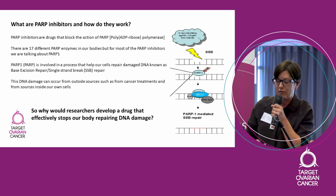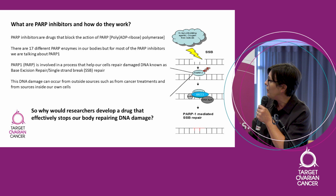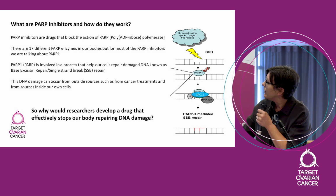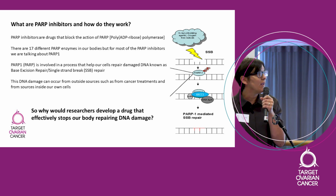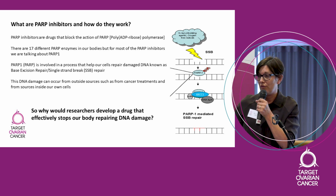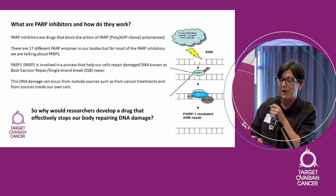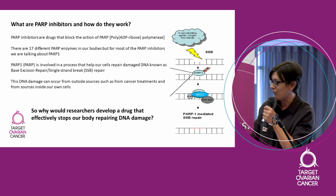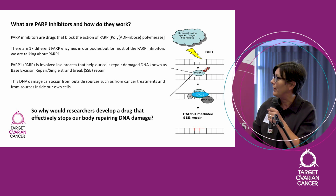Now this is a cartoon of the pathway, and again, you don't need to know much about this, but basically, I don't know if the pointer works, I don't know if you can see that, but the damage is happening at the top, and it causes a single strand break. And PARP1 is pivotal to the repair of that break, and it comes in and it attracts some of the players in this process, and the single strand break is repaired. So PARP1 is a good thing. It's involved in repairing DNA damage.